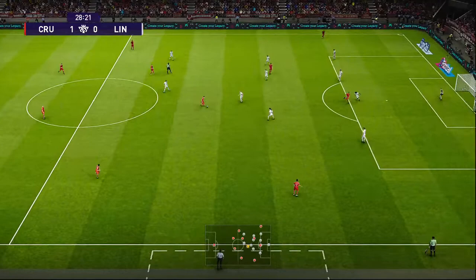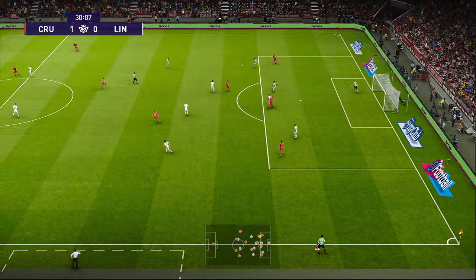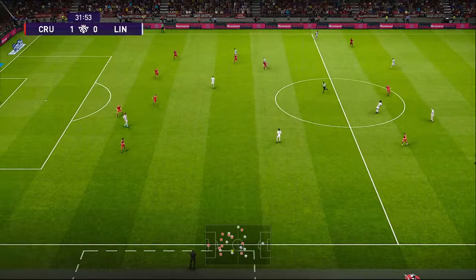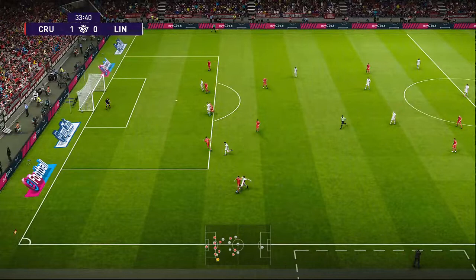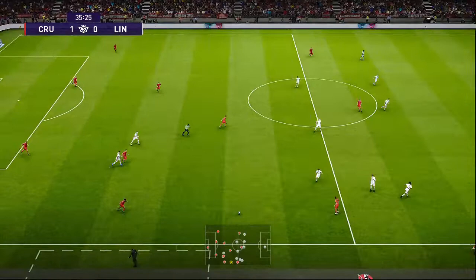And the through ball is intercepted. Gets wrestled off the ball. It's a brilliant interception. And it's played forward. Sprayed out wide. Oh.